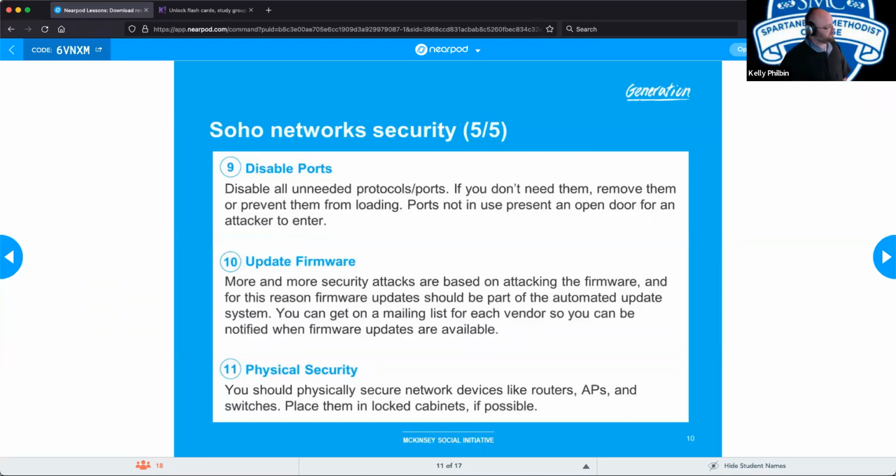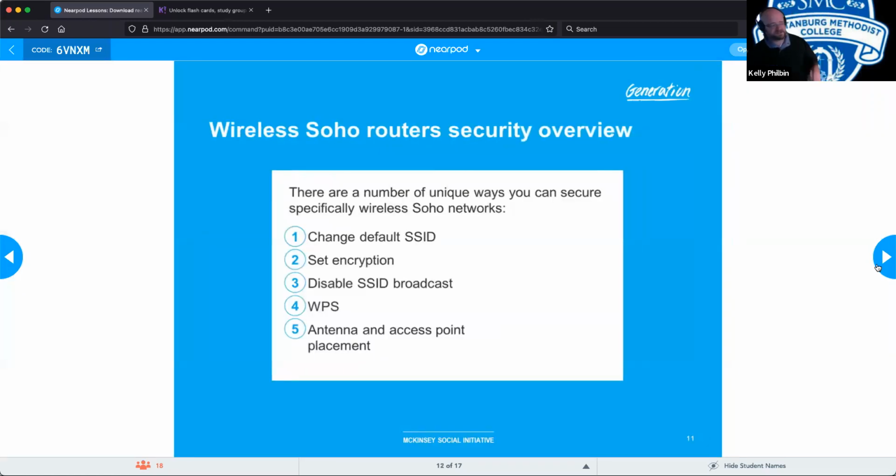All right. So physical security, always be sure to pay attention to that. It is something that is often neglected by IT professionals because they tend to be too super focused on the internal workings of the system itself.